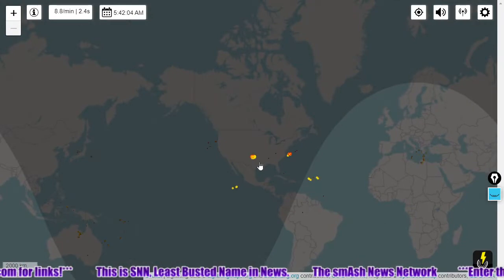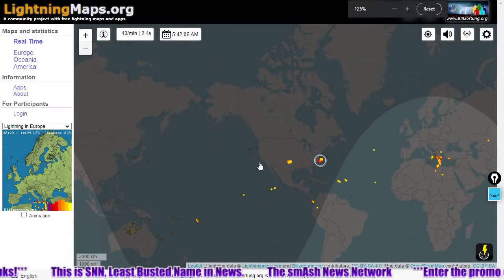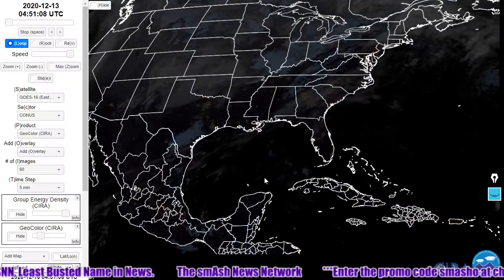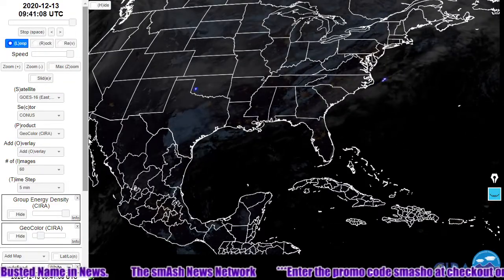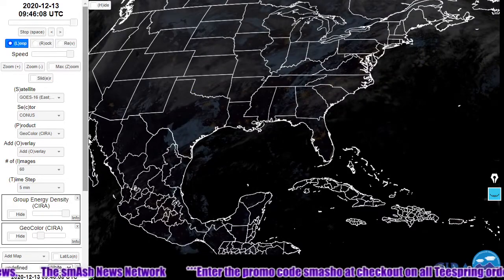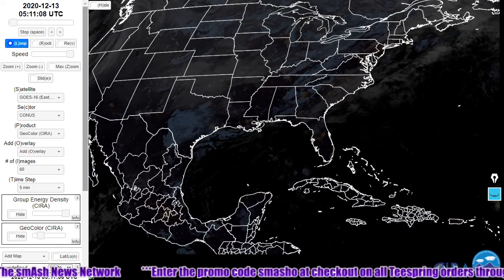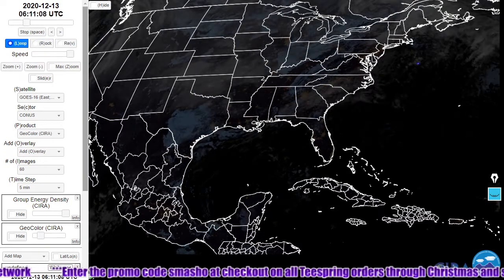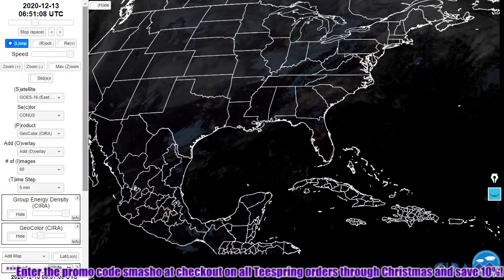I like to use lightningmaps.org when I hear thunder. That way I can convince my foes that I'm Thor and or Odin and that I'm causing the thunder and lightning to happen. And here's a GOES-16 lightning map where you can see some lightning strikes there, some significant ones over, indeed, southwestern Oklahoma.